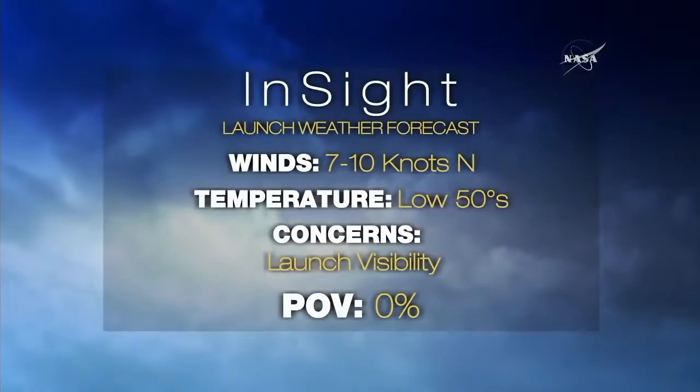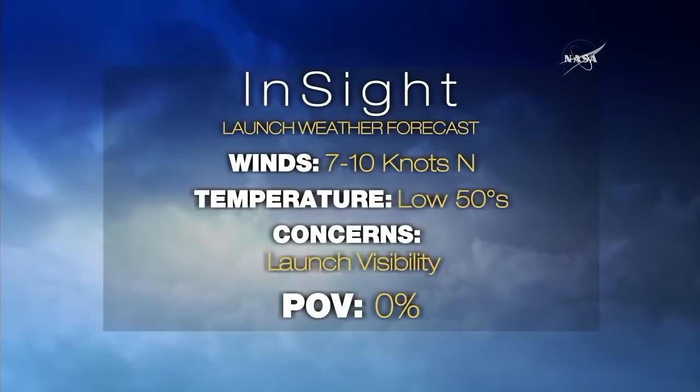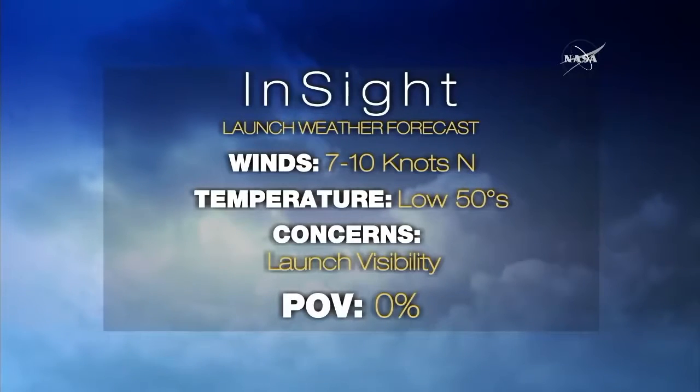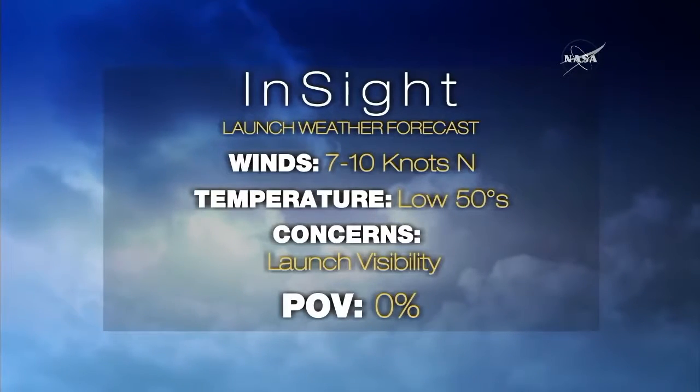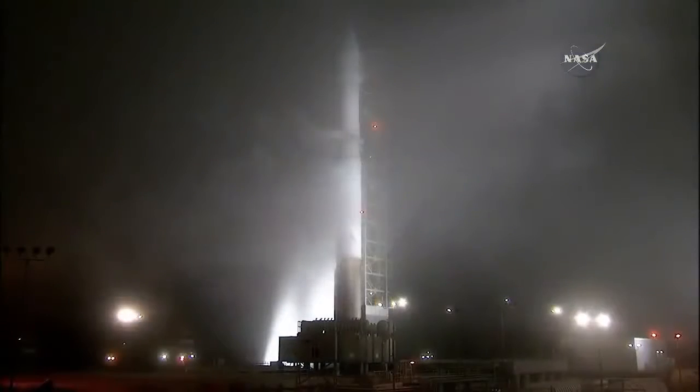And as you just heard, that was the launch weather officer from the 30th Space Wing, Lieutenant Williams, giving launch teams their final weather briefing before tonight's launch. There is a 0% probability of violation for tonight's launch. The only concerns initially were launch visibility. As you can see on your screen when showing the rocket, there is a lot of fog in the area, an area of marine fog sort of settling around the pad, although that's not a constraint for launch tonight. So good news for the launch teams.